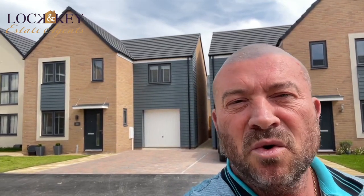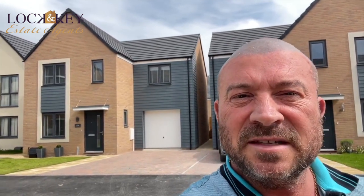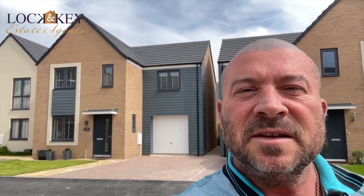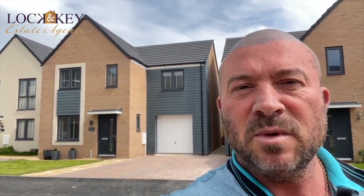You go into a hallway, and you can see just there the attractive block paving and the integral garage. From that hallway you go into a living room, then there's another inner hallway with a downstairs cloakroom, then there's a kitchen dining room, a nice garden at the back, and a personal door from that rear garden into the garage as well.